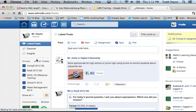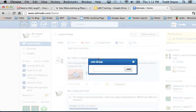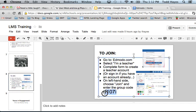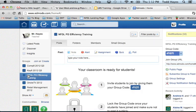And on the side here is where to join our group after you've created an account. Just click join and you're going to enter that code. So put in the code RF107I and join, and then you would join our group here.